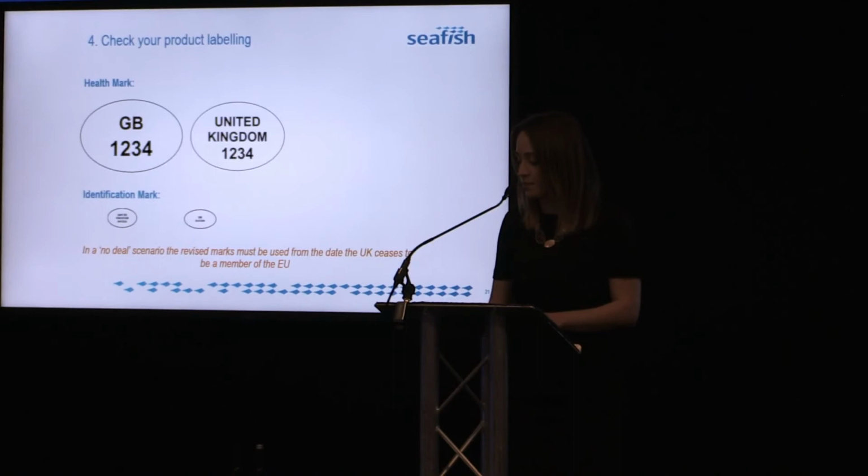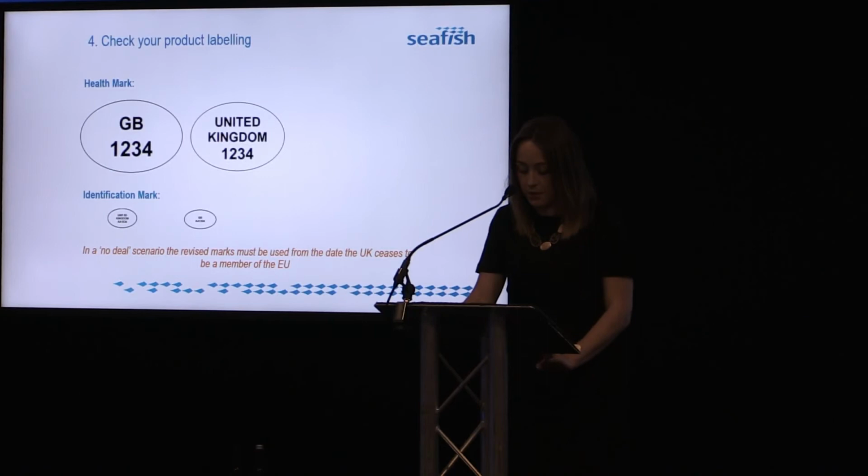Here are some examples. Both the health and identification marks are bound by specific size and dimension requirements. In a no-deal scenario, the revised marks must be used from the date the UK ceases to be a member of the European Union, i.e. potentially the 12th of April this year. For seafood placed on the UK domestic market, food businesses may choose to either apply GB, United Kingdom, but they can also use the abbreviation UK.